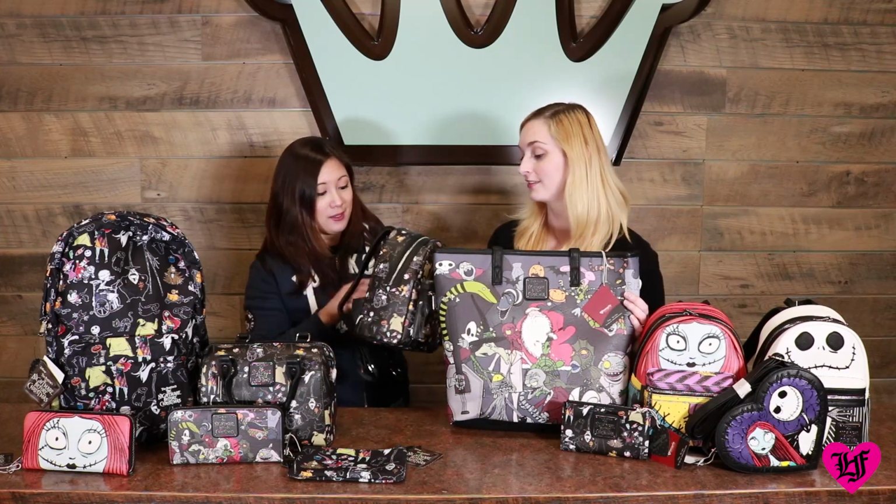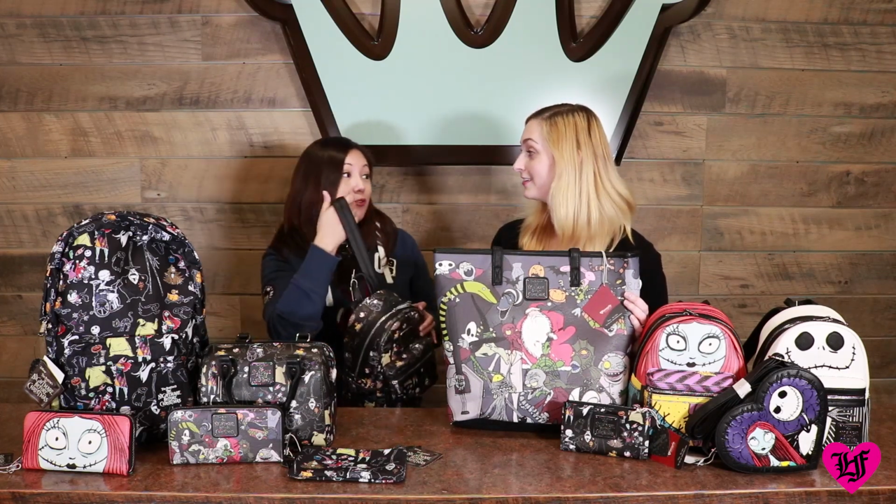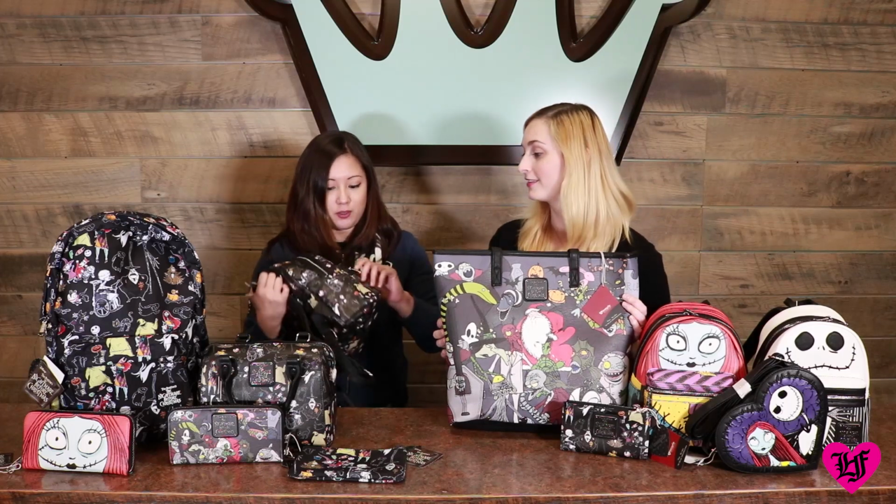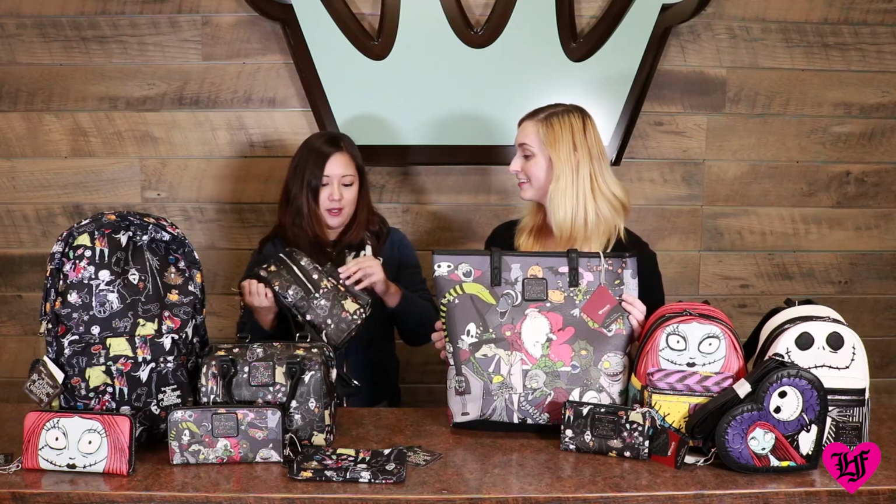These mini backpacks are so fun. You might think it's too small for me, it can't fit everything, but it actually holds quite a bit. It's a deep bag. So I think it really could be an everyday purse replacement. For sure, and they have that front pocket as well, too. Yep, for easy access. And these two side pockets, too. Oh, you're right, it does. And I think a cell phone will fit in that pocket. Oh yeah, it will.